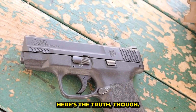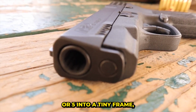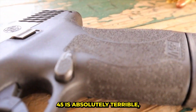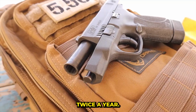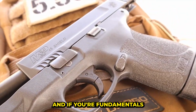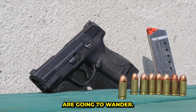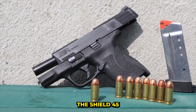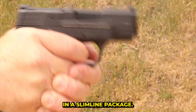Here's the truth though, when you condense a powerful round like .45 into a tiny frame, you pay for it in recoil. The Shield 45 is absolutely carryable, but it's not a gun for someone who shoots twice a year. The recoil is sharp, the grip is small, and if your fundamentals aren't solid, your second and third shots are going to wander. The upside? If you are willing to train, the Shield 45 gives you classic big bullet performance in a slimline package.